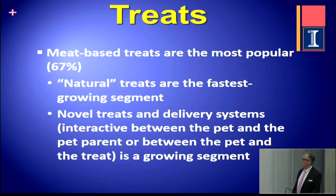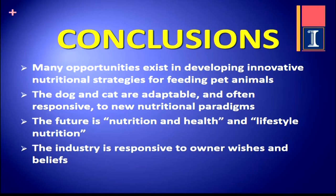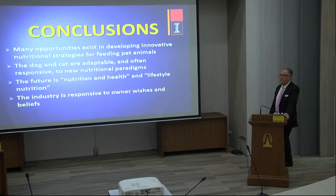So a lot of opportunities exist in developing innovative nutritional strategies for feeding pet animals. Some of them are absolutely insane, and some are more normal. The dog and cat are adaptable, and they often are responsive to new nutritional paradigms. So if we can provide a complete and balanced diet, then we're fine, and we can do it in many different ways. The future is nutrition and health and lifestyle nutrition. And that is what we should be thinking about. That's what you're going to deal with in your practice when you get out.